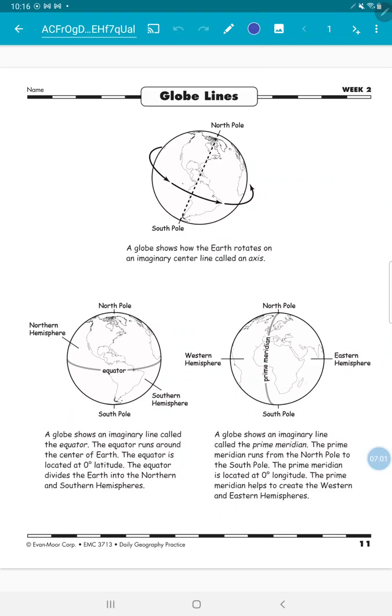So there are two different sets of imaginary lines that go around the whole earth. If you look at this globe, you can kind of see these dotted lines running around and then up and down. And those lines help us to locate places on the globe. They're called lines of latitude and longitude.